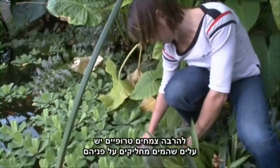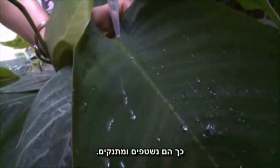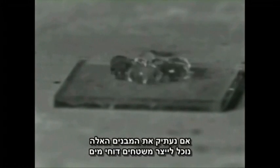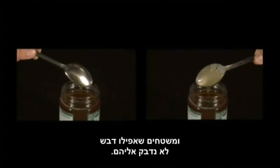Many tropical plants have leaves where water just runs off. This keeps them clean. If we look at the nanoscale, we can see tiny structures which stop the water from sticking. By copying these structures, we can make our own water-repellent surfaces. Some that even honey doesn't stick to.